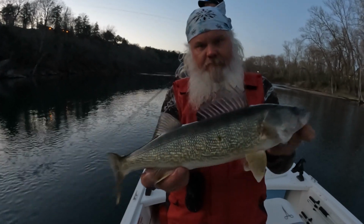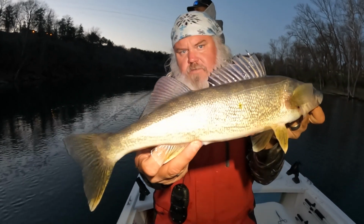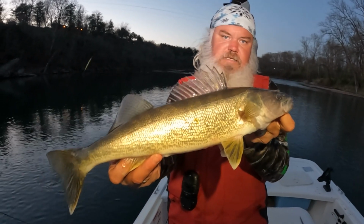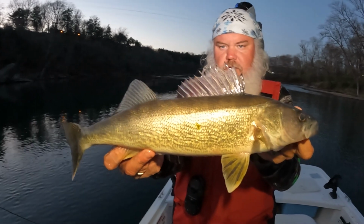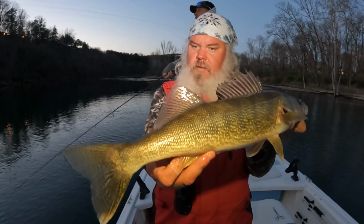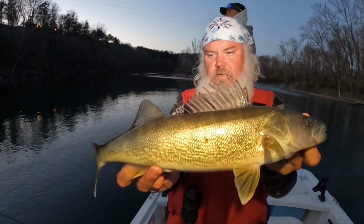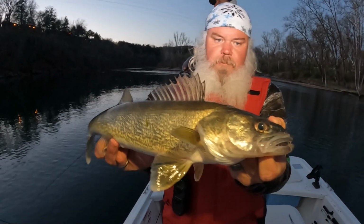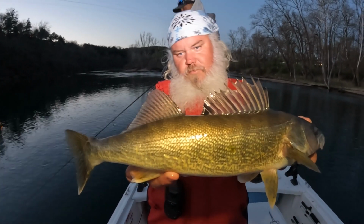Yeah, buddy. All right, guys, this here is about your average keeper size that we get down here on the Beaver Tailwaters, about a 20-inch walleye. If you can get a 24, 26-incher out of here, you're doing super good. Our average keepers are right here about the 19, 20, 21-inch mark, which is a really good walleye. You get plenty of meat off of it. They fight hard. Super fun to catch.